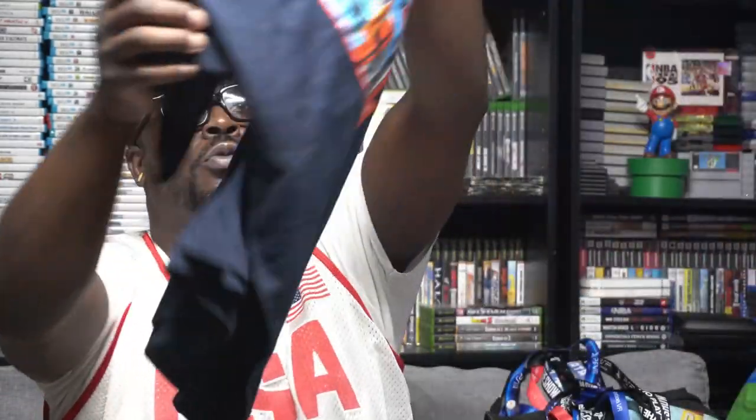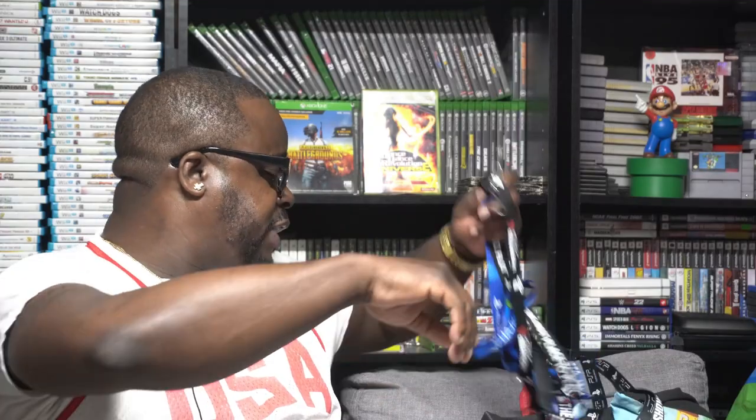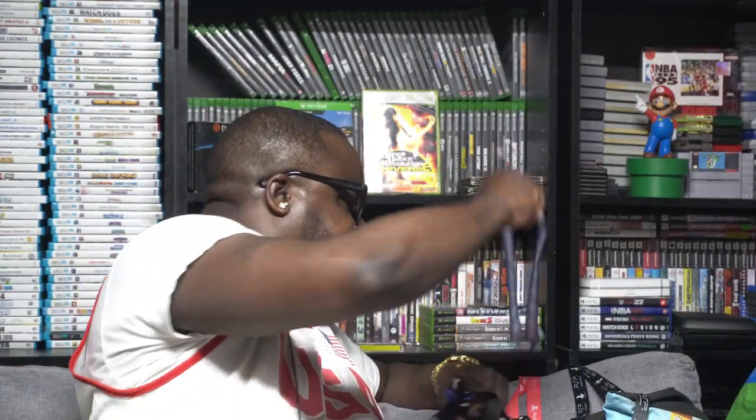Next, I want to show you this t-shirt I picked up, Portland Retro Gaming Expo, with the Mega Man theme. Super, super duper awesome shirt. Next, I believe it was Side Quest Games that had these. I got a bunch of lanyards, but first I'm gonna point out we got the water. I know they under $5, guys. Don't kill me, like it was free.